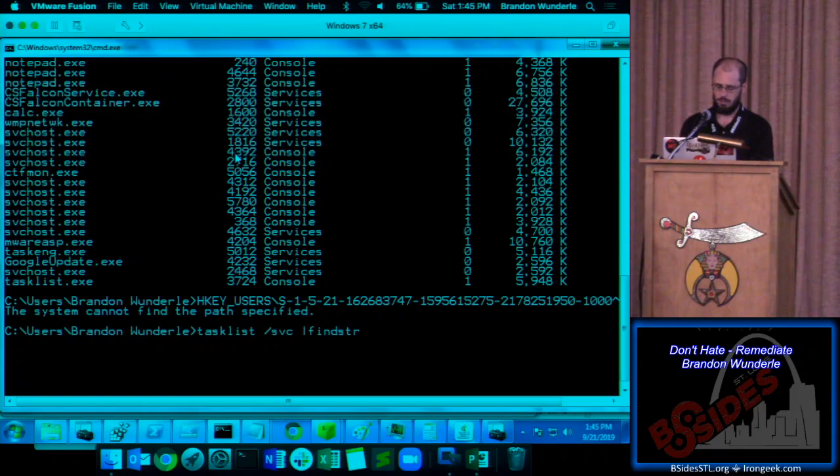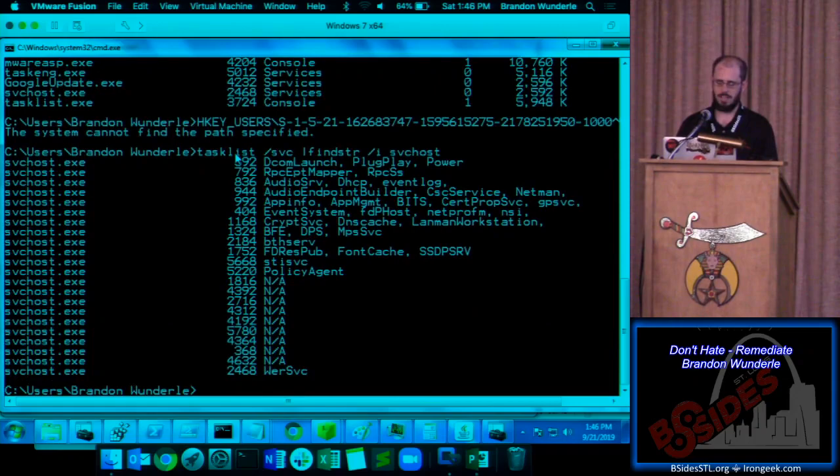It's service host. That's what it stands for. So every time svchost is loaded in memory, it should have some sort of service associated with it. So if you do tasklist /svc and find string svchost, we want tasklist to show us all of the services that are loaded as running processes. It tells you this is the DCOM launch service or the NetSvcs service or a policy agent or N/A. Every single one of these is TrickBot because it loads svchost and injects its process in there.